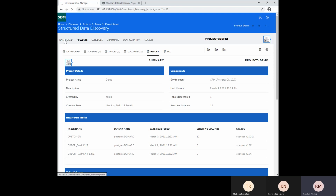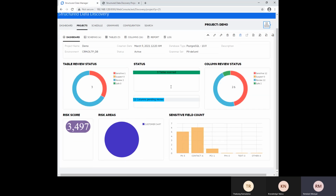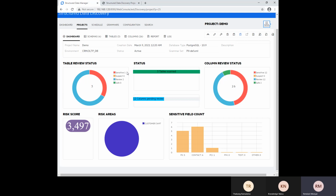to the dashboard. Then this is our project. As you can see, our information now, everything has changed. The graphs: the sensitive information is 12, the suspect 0, we have reviewed 2 and it's safe. We have reviewed 12 and it's safe.